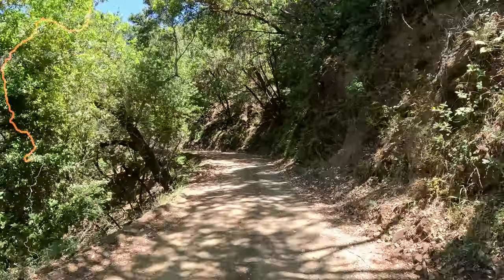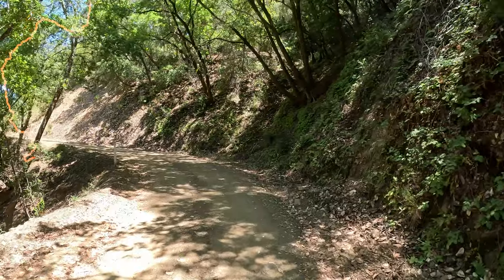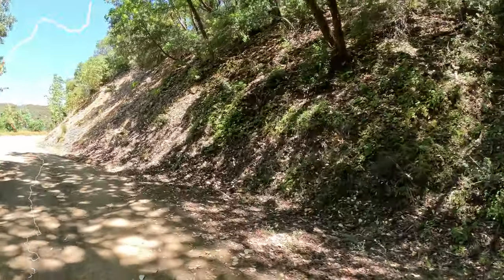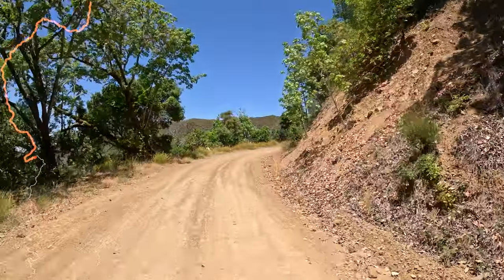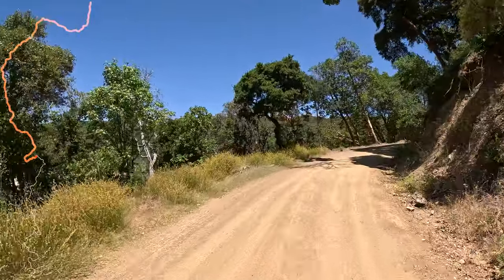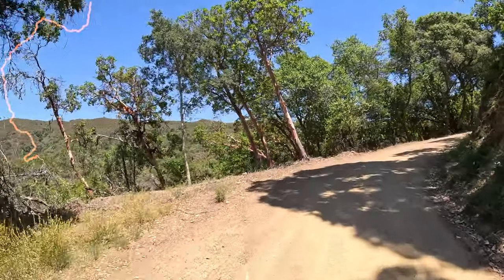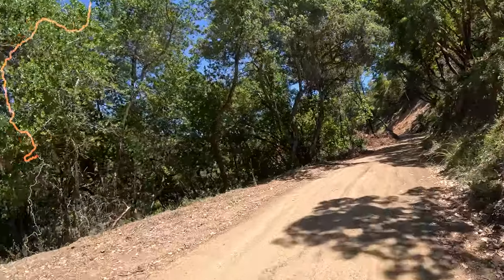And I suppose the other thing to say about that is this is definitely only one vehicle wide. So I've been keeping an eye out for areas that might be good passing places, where I can back down and allow an oncoming vehicle to pass if that should prove necessary. I haven't met any vehicles yet. It's pretty quiet up here.